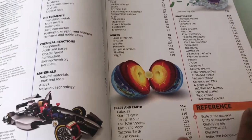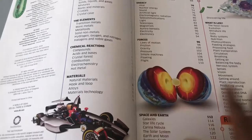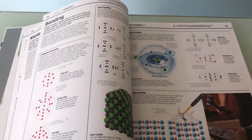So where the space book would go into detail about the different types of galaxies, like you'll have a whole chapter on this, this gives you an overview. But again, these pictures are the bomb. This is about atoms, ionic bonding. Look at this. How beautiful that is.